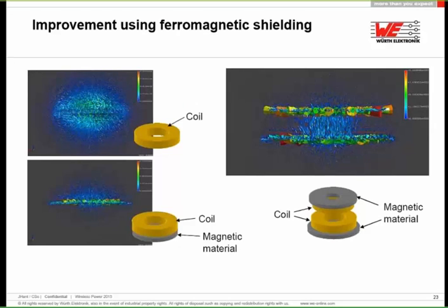And then another point which is important and which is taken care of in all the coils is magnetic shielding. The magnetic shielding has two effects. One effect is the shielding, and the other is to increase the inductance of the coil. You see on the top left a pure air coil, and the field behind is dissipated around the coil. If you then put magnetic material or a ferrite material below the coil, then you can shield and concentrate the field on the upper side of the coil. And if transmitter and receiver coil have a magnetic shielding, then you can concentrate the field between the coils, which gives you, besides a better performance, also a better EMC and EMI behavior.